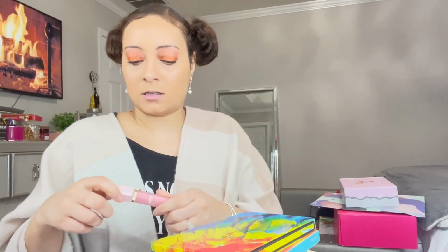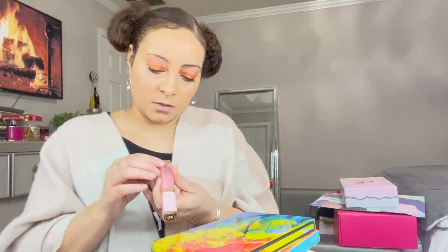I'm gonna put this... what is this? Too Faced... 2 nightstand, not 1 nightstand, 2 nightstand. I'm gonna put this on my lips because it's pretty. And that's it. That's all I got.